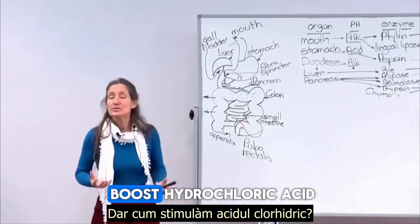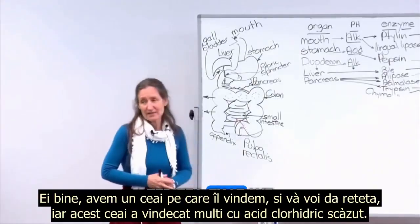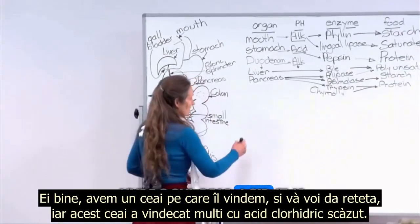But how do we boost hydrochloric acid? Well, we have a bitter tea that we sell, and I'm going to give you the recipe, and this tea has healed many a low hydrochloric acid.